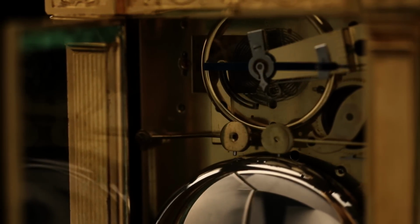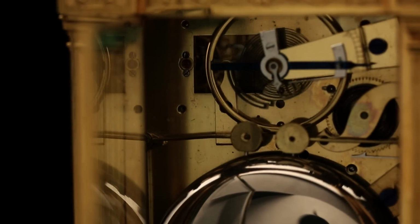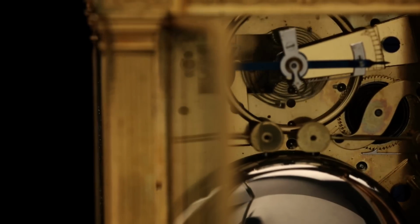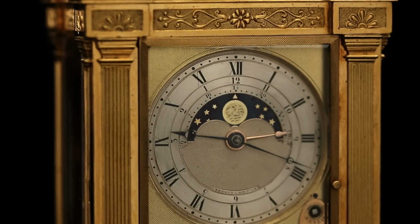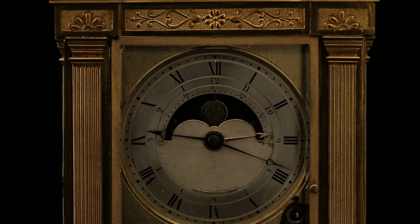He designed and made the first example in 1798, 13 years before he made this one. Breguet's combination of technical skill, refined design, and exquisite craftsmanship gave him an unrivaled reputation. His patrons included Louis XVI, Napoleon, and most of the civil and political leaders of his day.